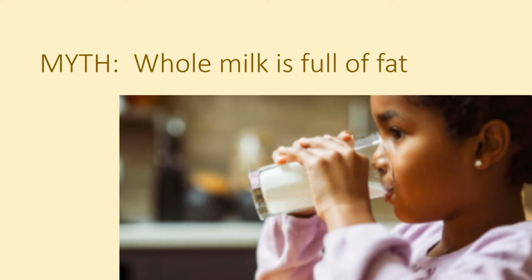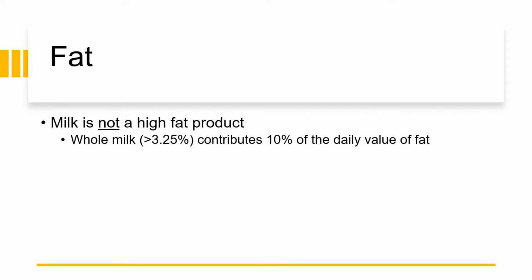There is a myth out there that whole milk is full of fat. Let's talk more about why that is a myth. Many people do not realize that whole milk contains only about 3.25% fat. That is the legal minimum amount, but most companies stay close to that number because the fat is valuable and is put into other products like cream, butter, and ice cream.